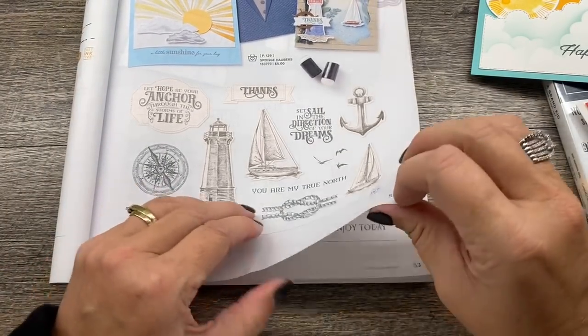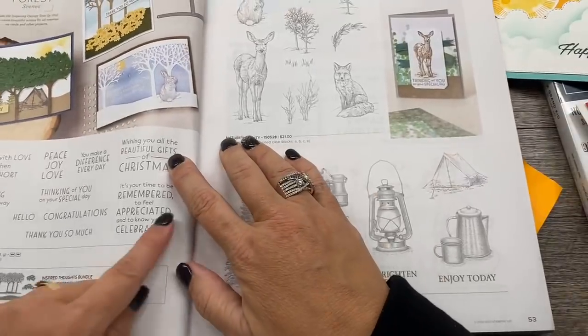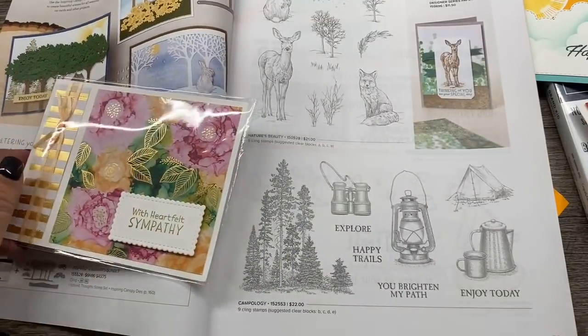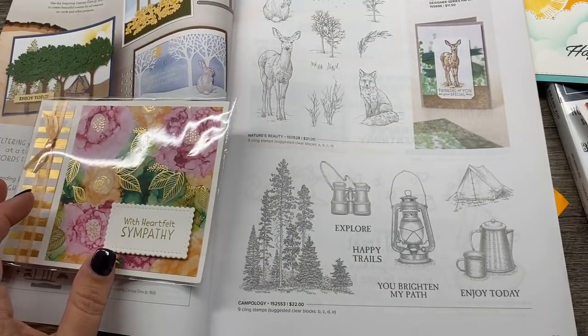Alrighty. Next up, we've got the Inspired Thoughts. And I don't know what well, actually, but I've got a few right here.